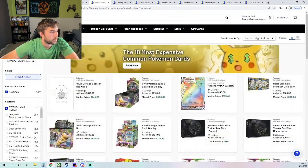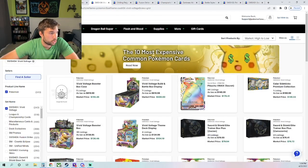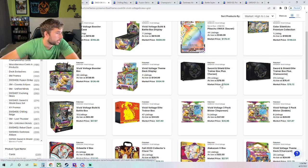But once again, going back to the strength of characters will carry sets all day if you have really strong characters. From an opening perspective, value wise, I would say you're going to lose the most opening this set, hands down, just because the value of this has been printed in the ground. But the Elite Trainer box is one of the best designed Elite Trainer boxes, in my opinion, of the Sword and Shield era block. If we're not going with the Vivid Voltage ETB, though, then I would easily say the Elite Trainer Box Plus is for the Zacian and Zamazenta.